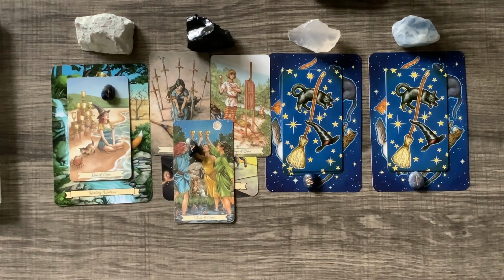And looking at the Three of Cups, just on a personal note, I got a couple of besties I wouldn't mind having a nice celebration with.